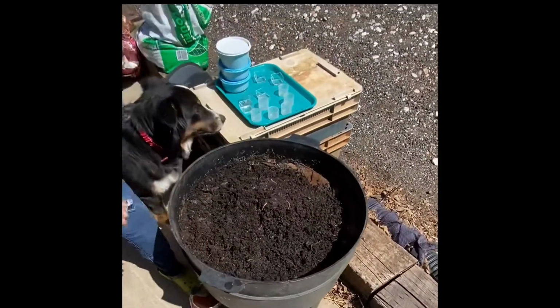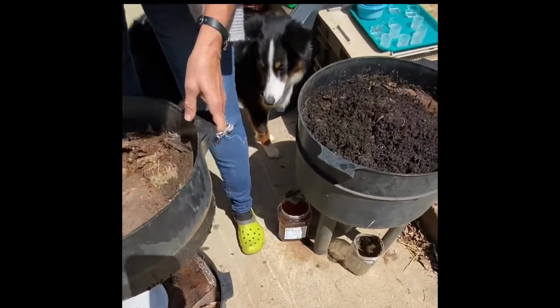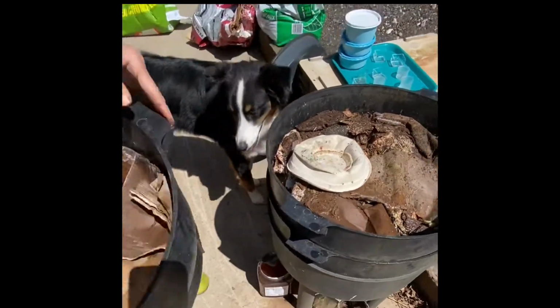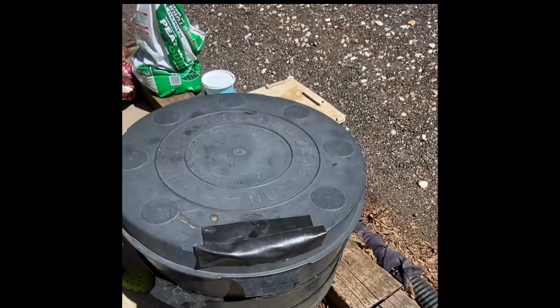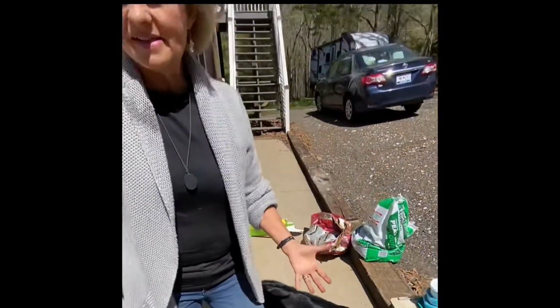Glad we don't have a living room like that. Okay, and then here's the kitchen, and up we go. And that is the can of worms. Love it. So you get the best of both worlds.